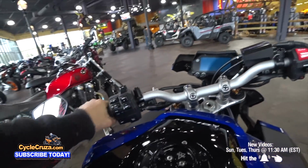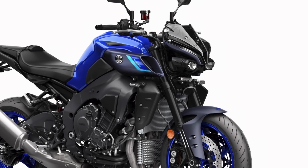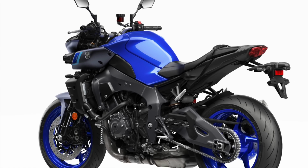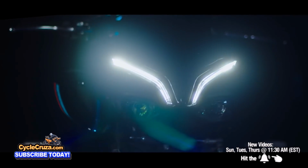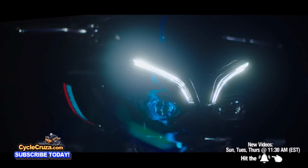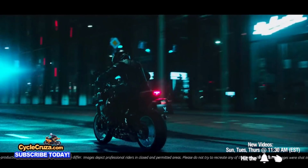So I patiently waited for Yamaha to refresh this bike. And now we have the new 2022 Yamaha MT-10, where they did refresh the looks and made some changes to the bike. But it still looks like a Transformer, a little less Transformer-ish looking with rounder edges. The new headlight unit is more compact with two LED headlights, still a separate high and low beam, but check this out, it has a new LED eyebrow, which looks like they copied it straight from the Triumph Speed Triple. Come on, Yamaha, you can be more original than that.